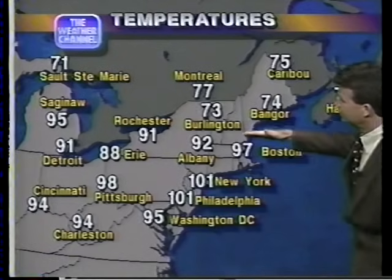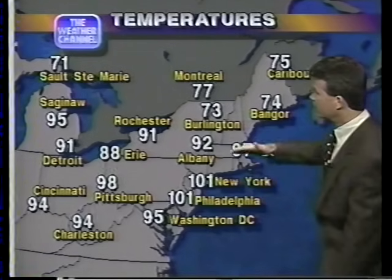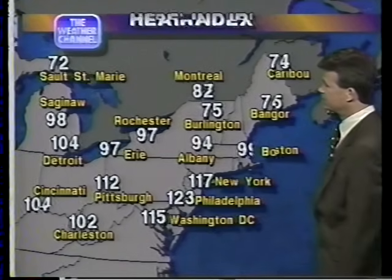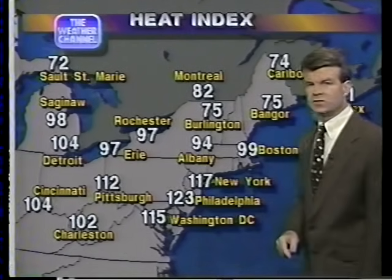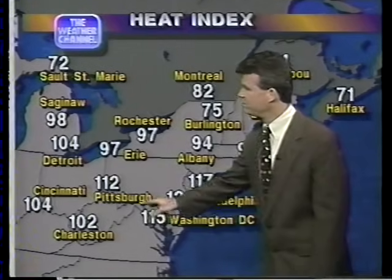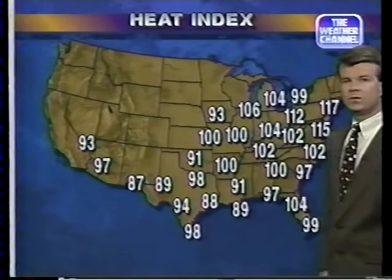You notice the temperature contrast. South of my hand, we're into the 90s and into the record books. North of that, though, much cooler 70s as the front has pushed through. The heat index, 117 degrees. Dangerous from New York heading all the way down to D.C., Baltimore, and even Pittsburgh, a heat index of 112. And those 100 heat indexes trail westward through St. Louis and Kansas City. The west looking pretty decent.